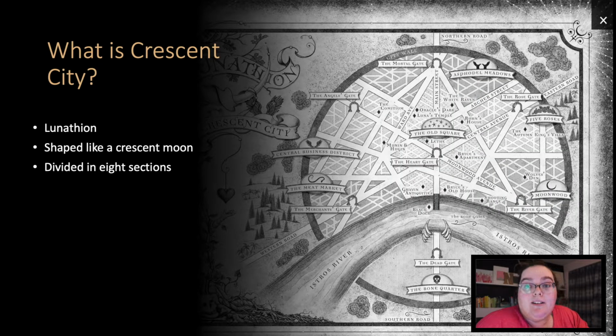So first of all, let's talk about Crescent City. We get this map at the beginning. It's called Crescent City because it's shaped like a crescent moon. It's also called Lunathian. I think there's a connection to the goddess Luna. I think she's the patron of the city, but I'm not 100% sure on that.